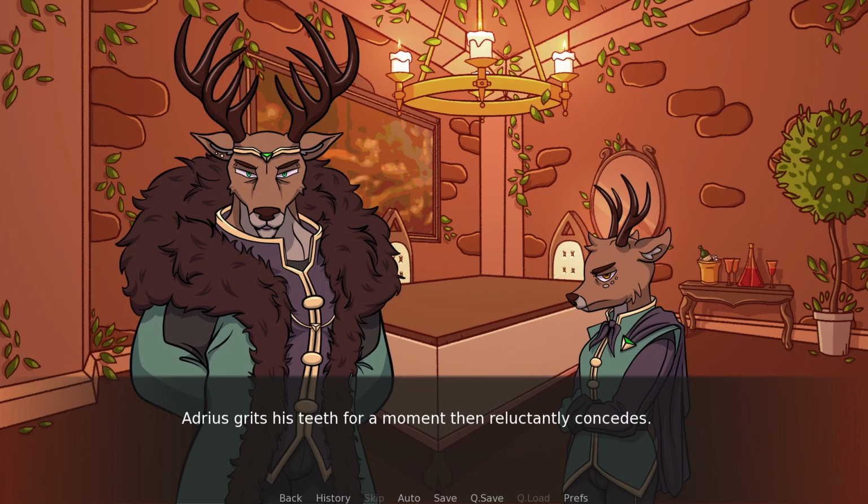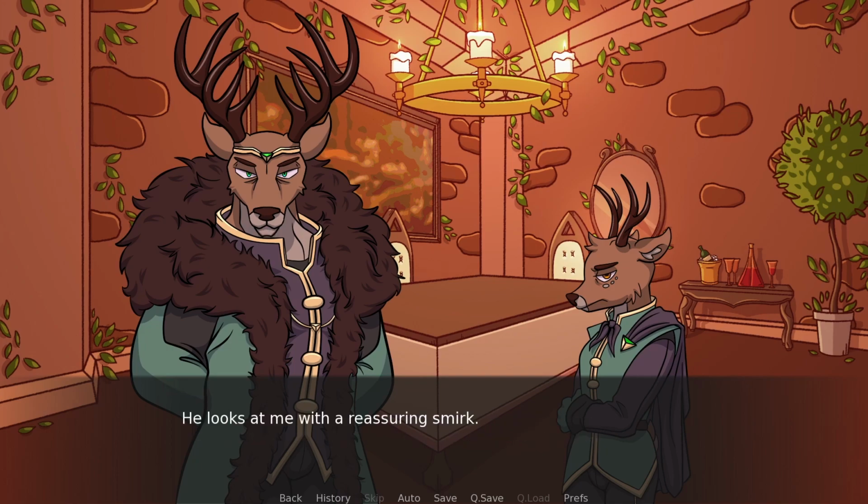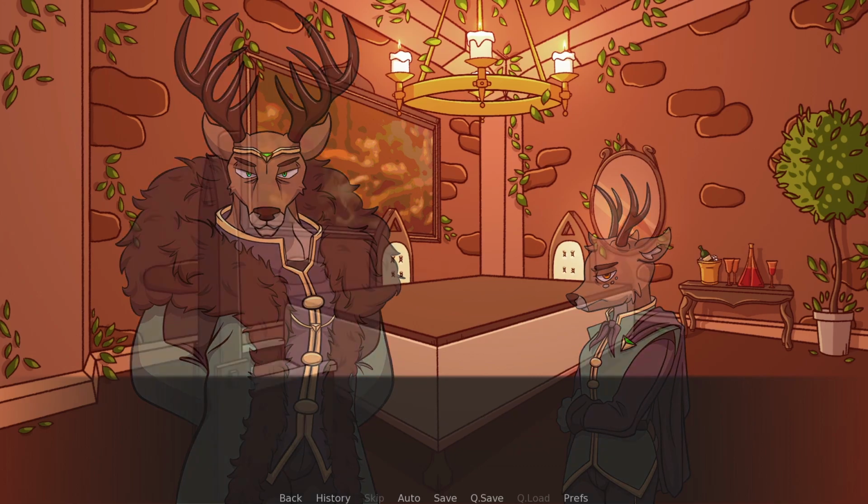Andrius grits his teeth for a moment, then reluctantly concedes. Of course, father. I only have our kingdom's best interest at heart. Raynor leans back in his chair with a look of content on his face. Since we are still waiting on our ambassador from Dries, I assume that we could use this time for introductions. He looks at me with a reassuring smirk. I'm still recovering from the random burst of tense energy, so I just nod in agreement.